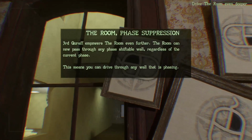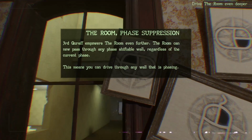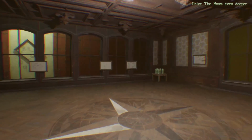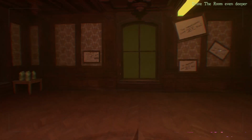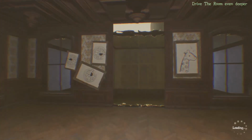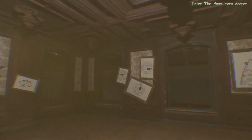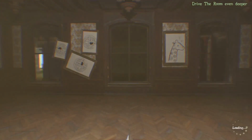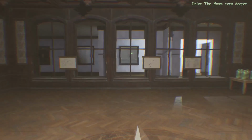Now. Third craft empowers the room to move even farther. The room can now pass through any phase of shiftable walls, regardless of the current phase. Wait, so does that mean I can go this way? Oh no, wrong way. Squish.